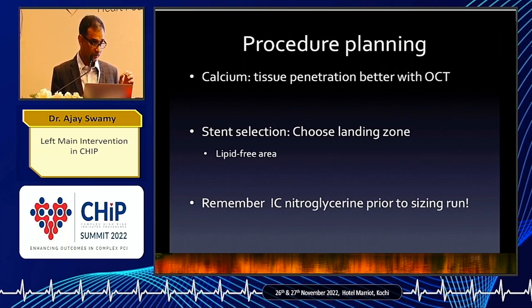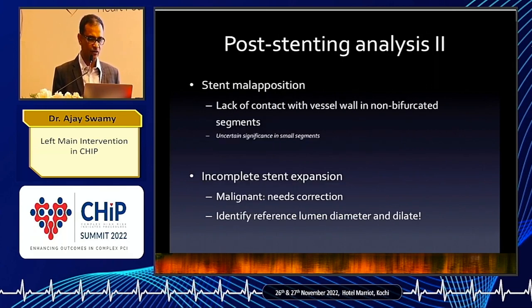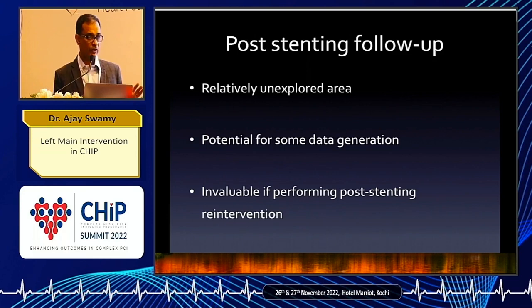Stent selection is very, very important in this particular subset, and it's best to choose a landing zone with a lipid-free area, intracoronary nitroglycerin. Stent optimization, edge dissection, tissue prolapse, malapposition, all these are important.